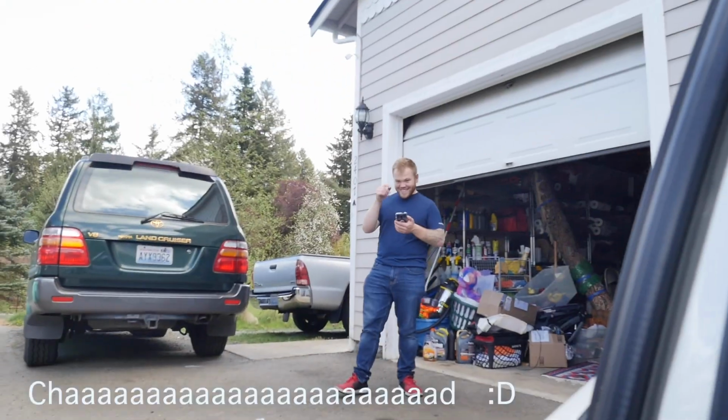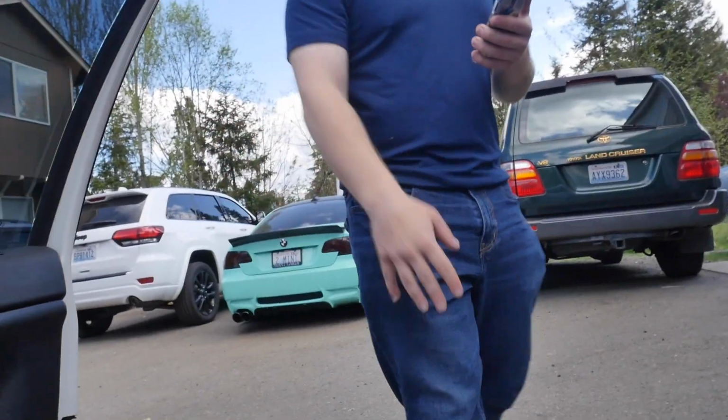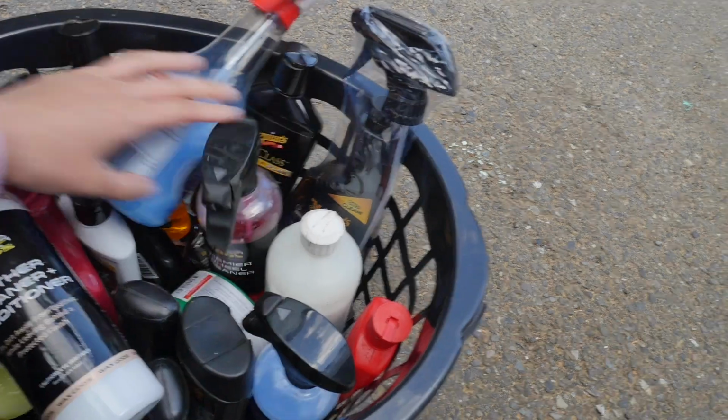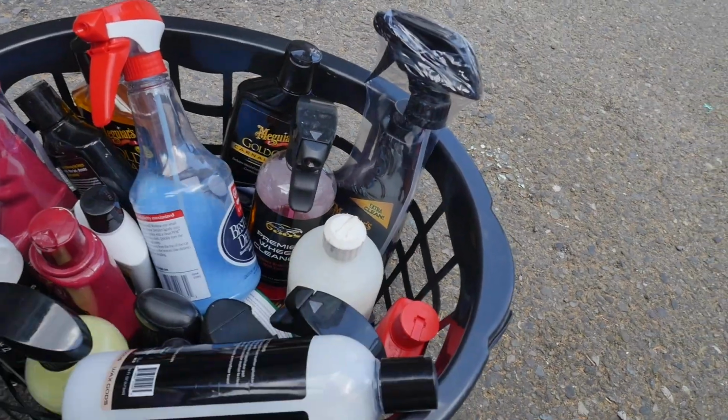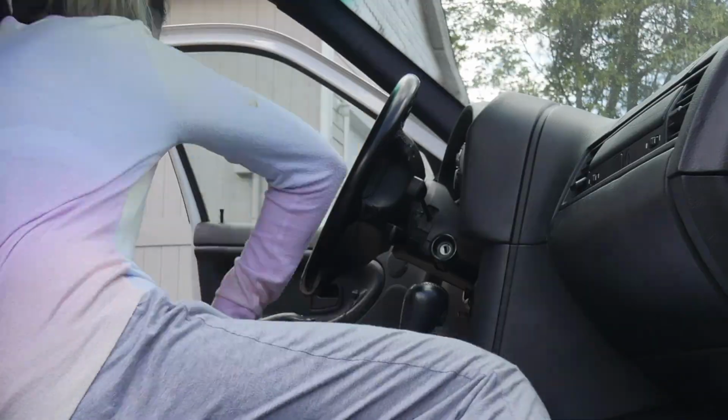There's Chad. Hi Chad, am I doing good? You guys don't wanna see the deck, so. All right, so I'll show you guys what I have here. Just like Griot stuff, Meguiar's. Wax gods. I think first I'm gonna just wipe down everything and then kind of go in with leather conditioner.